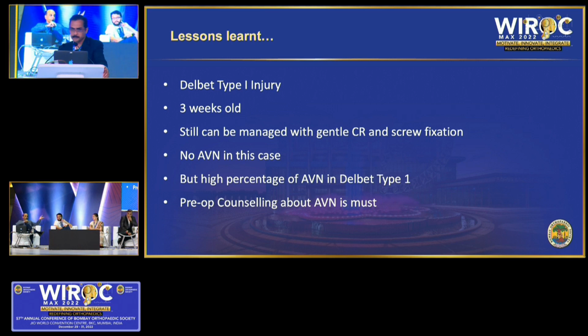Thanks, Viraj. I think most of us would have also chosen smooth pins rather than a screw. It's great that you got away with it, that you didn't cause much physis damage. Probably you removed the screws early enough, as Dr. Mukhi was mentioning. But I think this is a case where most of us would have gone ahead and done smooth pin fixation rather than a screw. Yes, and let's move on to our next presenter.